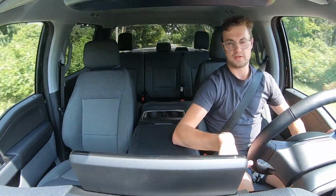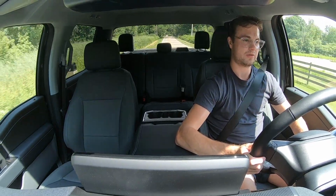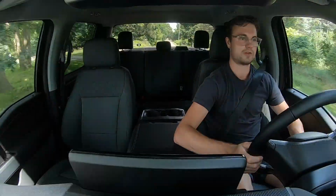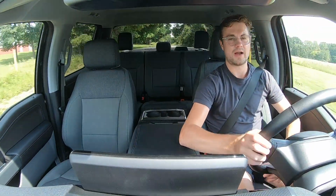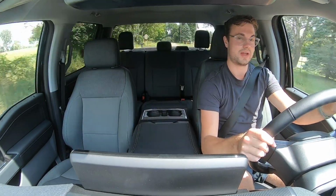I'm out here in Livingston County, Michigan today, just driving along, and this is kind of a pretty lousy piece of road here, lots of cracks, lots of bumps, and this really soaks up the road well. It is pretty similar, and I want to say almost more compliant than the Defender V8 that I have, which is saying something.